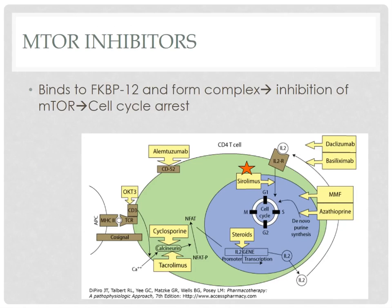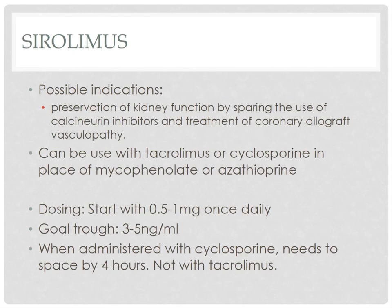mTOR inhibitor is basically that block over here. There is this enzyme called mammalian target of rapamycin. So it's an enzyme that is actually needed to go through this cycle. So it binds to the FKBP12 and forms a complex that inhibits this target, and the cell cycle stops. And the agents we use, there are two, they're called sirolimus and everolimus.